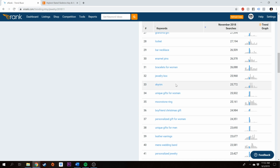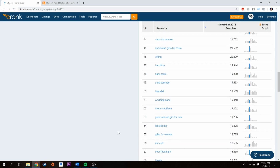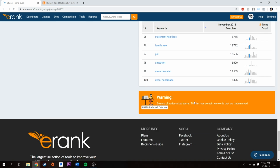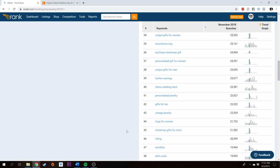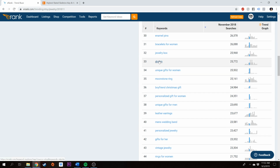Now, one thing I do want to point out is you're going to see a lot of trademark terms in here, and just because they're in here, it doesn't mean that it's safe to use them. There is a little trademark warning down here. Basically, there's no way for eRank to filter out all of the trademark terms. People are going to use them no matter what, even if they're not allowed. So just make sure that you're avoiding terms like this.